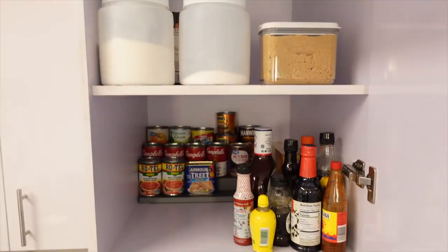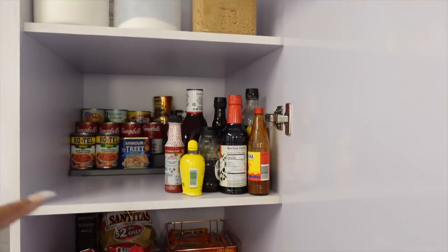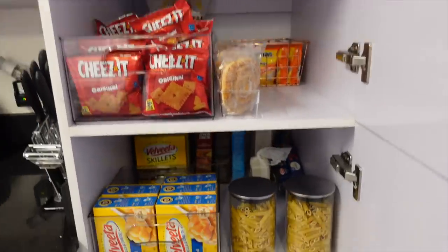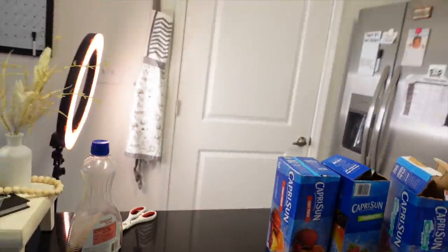But yeah, basically this is the stuff that I don't reach for all the time. This is like canned goods and sauces. I'm about to go buy a Lazy Susan for that. This is basically going to be my snacks, I guess. This is pasta, bread, potatoes, and then drinks down there at the bottom. And then y'all just saw my refrigerator.